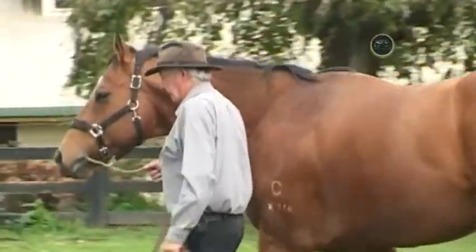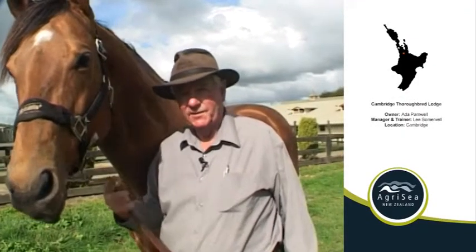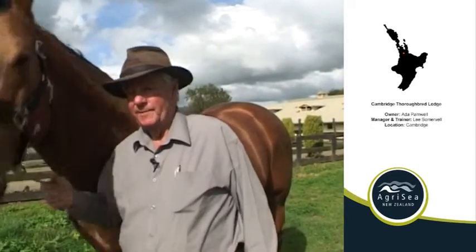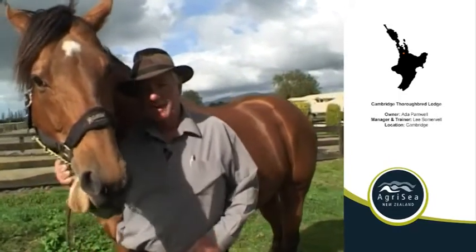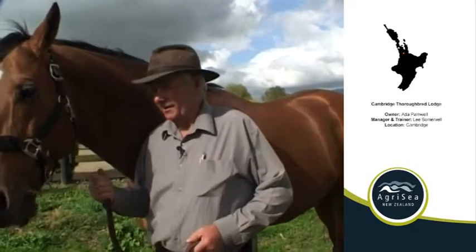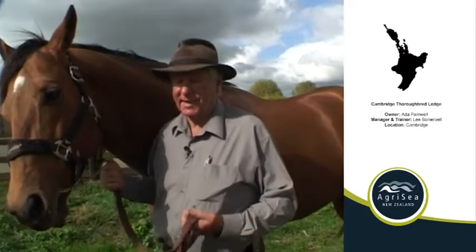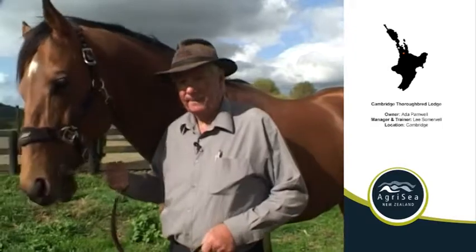Another interesting fact, I reckon: when we first got this horse in his first season, his fertility wasn't that good. It was average, but since we've been using Agrisea with him, because of the 60 plus minerals and vitamins that are in it, I'm sure it has improved this horse's fertility. This last season he's had nearly 90% fertility rating, which is excellent, really. And again, another good advertisement too. I couldn't say it's positively entirely a result of Agrisea, but it's certainly a very big part.